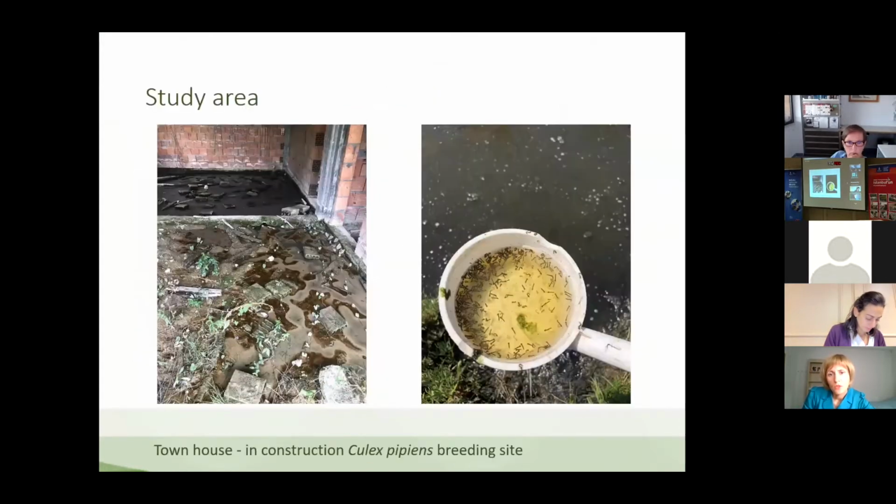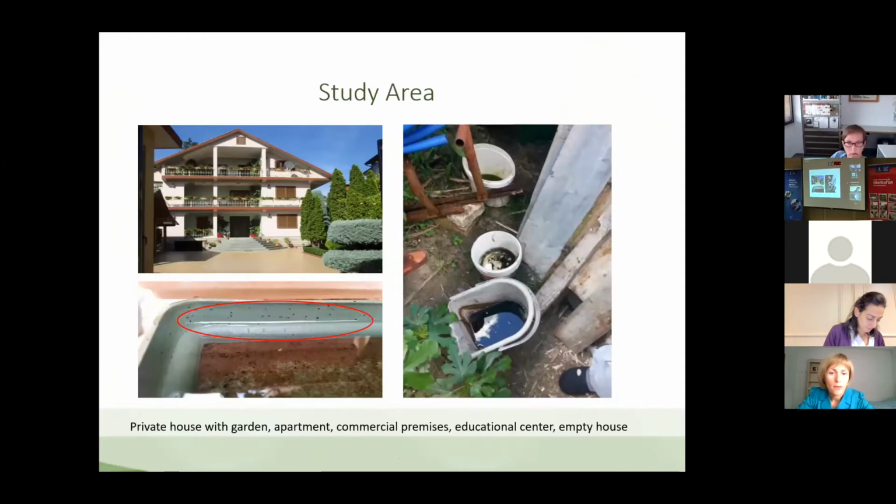The other species which is present in the urban area and creates a nuisance problem is the Culex pipiens. The area is composed of private houses with gardens, but also apartments, commercial premises, restaurants, educational centers, schools, kindergarten, and also empty houses or houses in ruins.